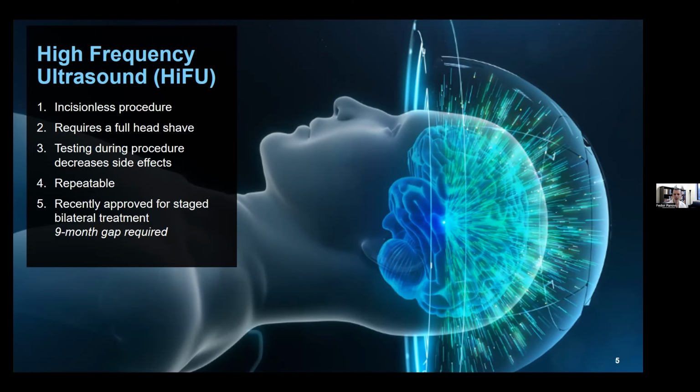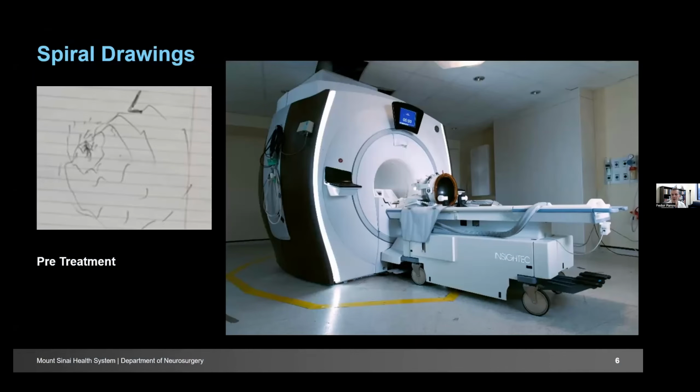And recently, the procedure has been approved for staged bilateral treatment, although a 9-month gap is required between performing the procedure on one side versus the other side. So heading back to our patient, this is his baseline spiral drawing, which is a classic way that we evaluate essential tremor. And you can see that the 65-year-old can barely keep his pen onto paper.